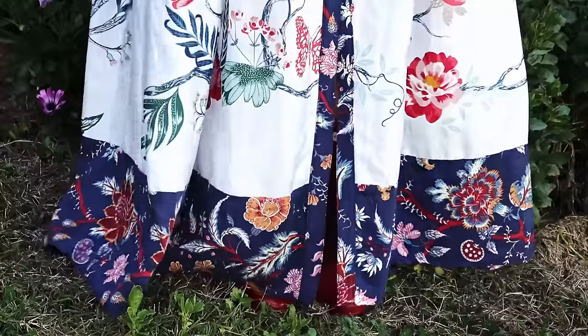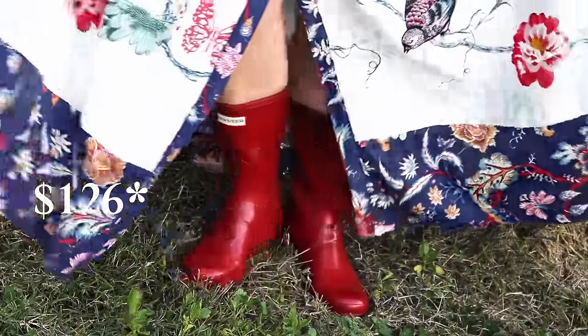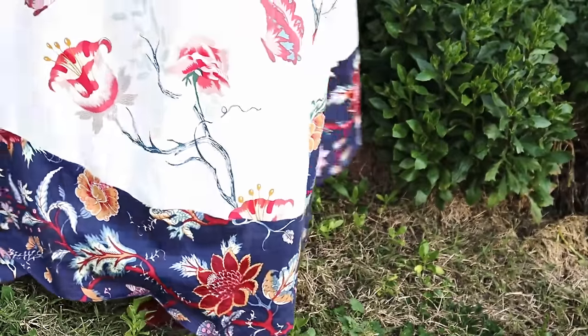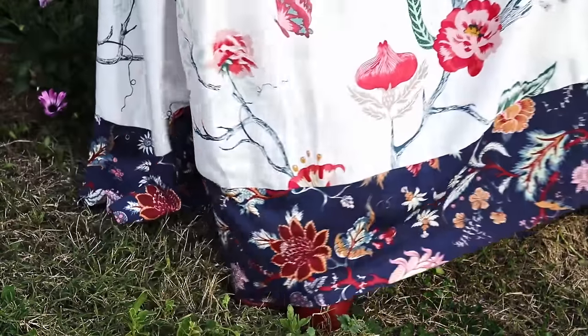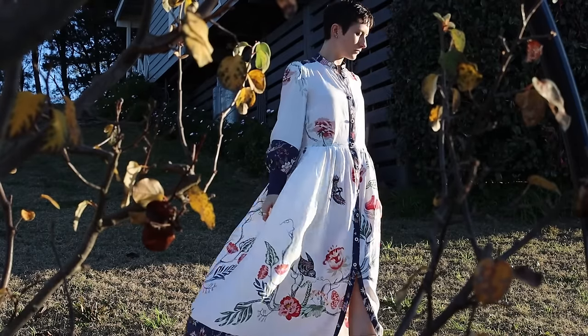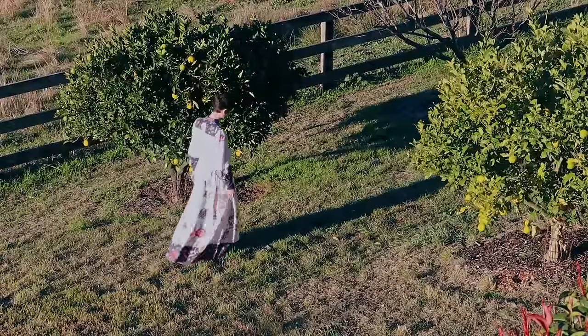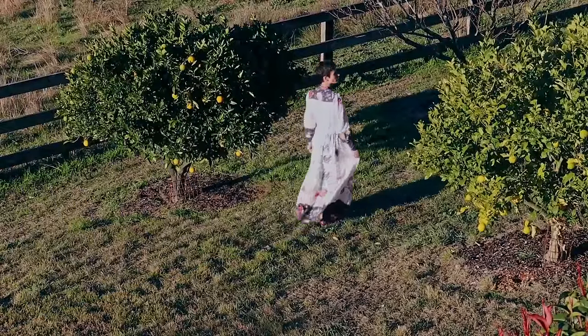I can't remember how much I spent on the interfacing and the thread, but that's just kind of stash. That's not for this project itself, so I'm not gonna count it. And then I spent probably 2 full days sewing plus that Monday night and the Tuesday morning just before the graduation. So if I calculate that all together, it is $124 plus probably, I don't know, 30 hours of my life. Which for this dress, I'm so happy, because it just turned out so well.